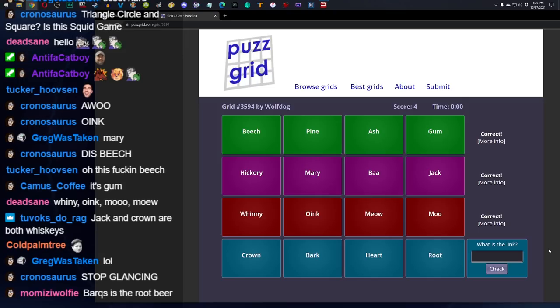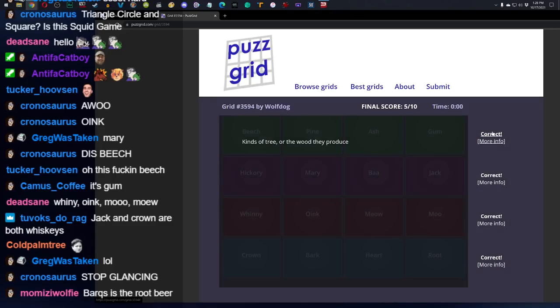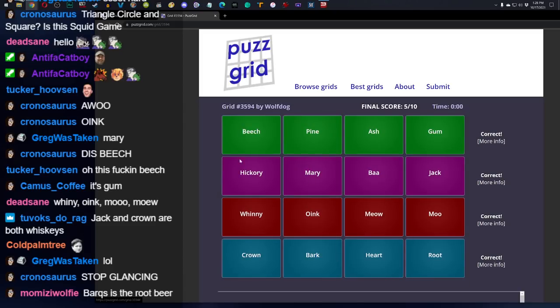What about crown is a tree? I don't know. I guess it's the top of it. The top of it, yeah. Yeah, no, it probably is parts of a tree. So what is it? Okay, we got it. So the first and last were both tree types, except the first was actual types of tree, this one's kind of types of wood, the wood they produce. Kinds of tree. And the last one was parts of a tree. Parts of a tree, yeah.